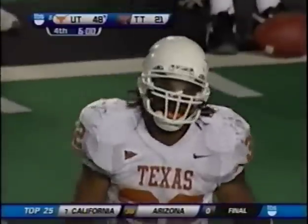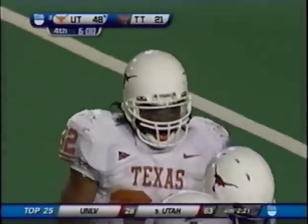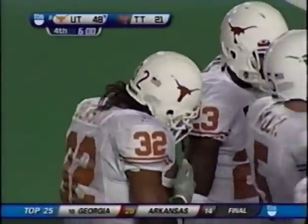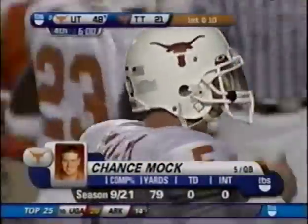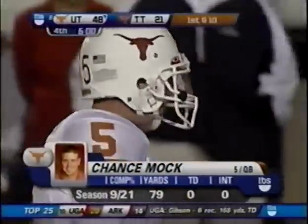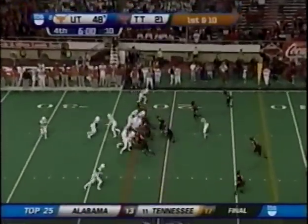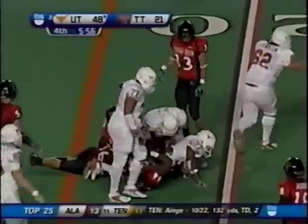You think it's about time for Cedric Benson to take a seat? I mean, they got a lot of season left. Yeah, you know, 6 minutes to go. As Vince Young's out of the ball game, Chance Mock's in at quarterback, I would seriously consider having my meal ticket, go ahead and get the ice packs going now. Well, he's got 168 yards rushing. And I can't imagine they're worried about him setting any more records.